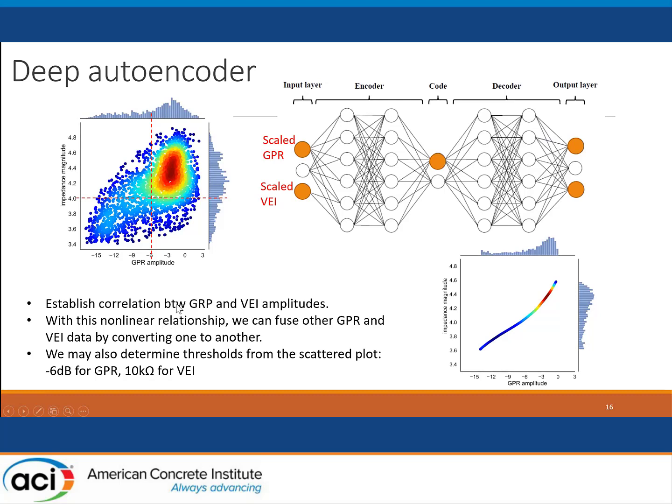Another additional finding we didn't expect when we performed this test is that from this concentration we can probably estimate a threshold, because we assume this bridge is not in a very deteriorated condition and most of the good data is still concentrated. From this concentration boundary, we determine a threshold for GPR of around minus 6 dB, and for VEI about 4, that's 10 to the 4th power, which means 10 kilo-ohm. That's consistent with the previous study by BYU for VEI.